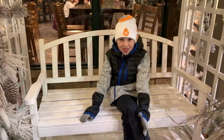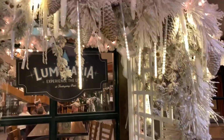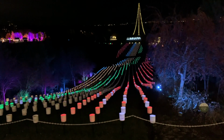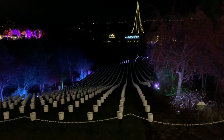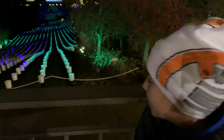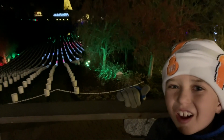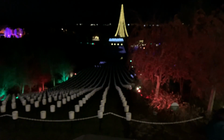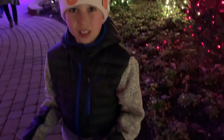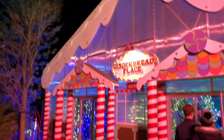Here we are. This is so awesome. Let's go inside. Icicles. This is so cool. There's little lanterns with lights in them that glow up to the song. Gingerbread Man! Snowman! We're going into the gingerbread house. Gingerbread place.